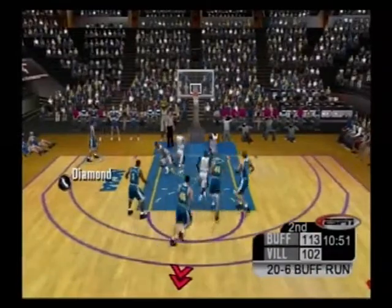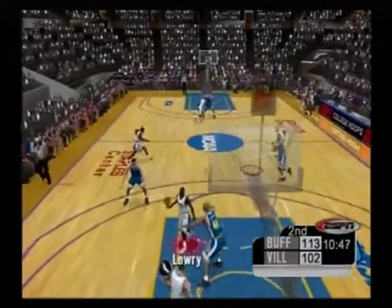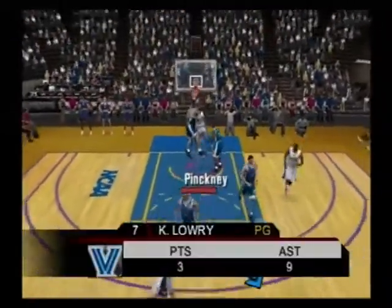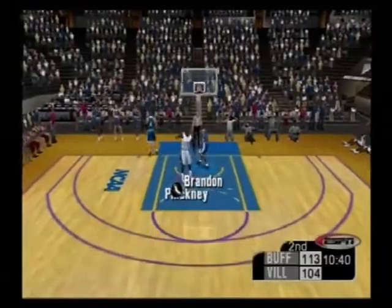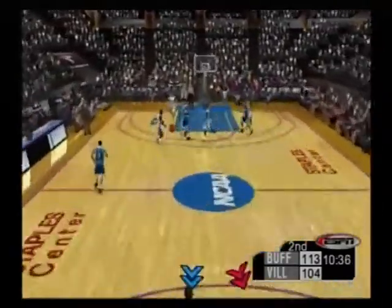Number 45 already has 2 3-pointers, looking for a third on this trip down court. The Villanova Wildcats down 11 with the ball. Nice shot. Another nice pass, 9 assists for this young man. And that's nice because that equals points.